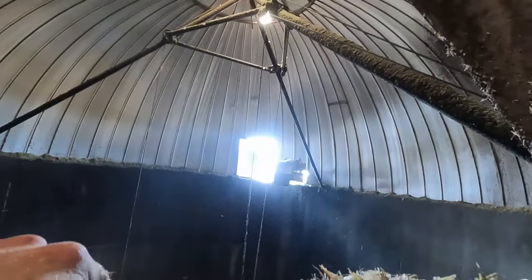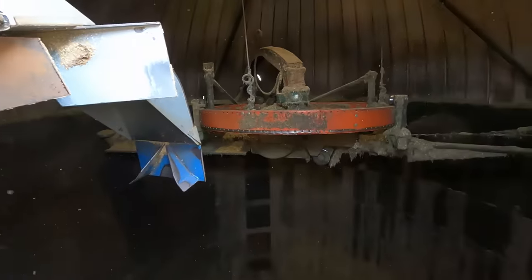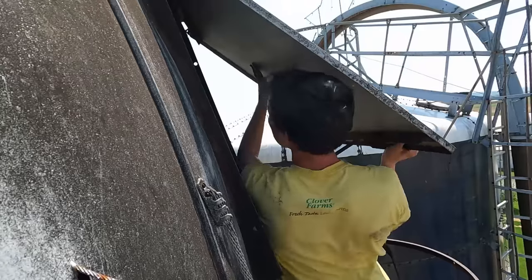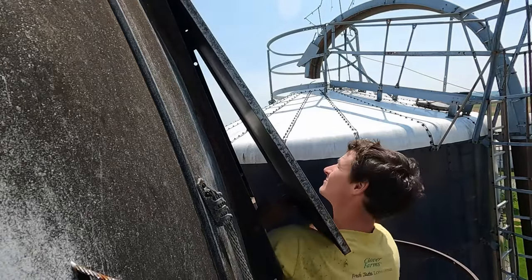I'm gonna climb up the outside there and close that door. Gotta go all the way down and then back up the other ladder. Climb the outside now. My dad got the unloader all the way to the top, almost. This door I left propped open and it busted off the hinge here now. The silo is ready to go.